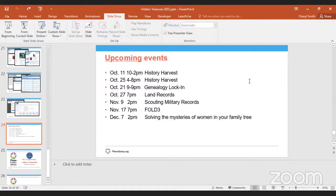October 27th, we'll be discussing land records, which is a great place to learn a lot of things. It is an overwhelming bit of information. It's another one of those where a big fat book was created on how to do land record research. November 9th, we're doing scouting military records. So we're going to give you ideas of how to find military records. And then on November 17th, we're showing you how to find your military records on Fold3. December 7th, it's about finding those lost women in your family tree. So those are the things from October to December.